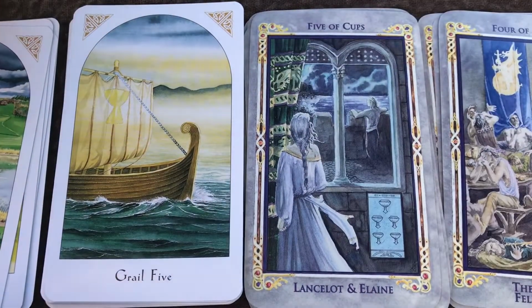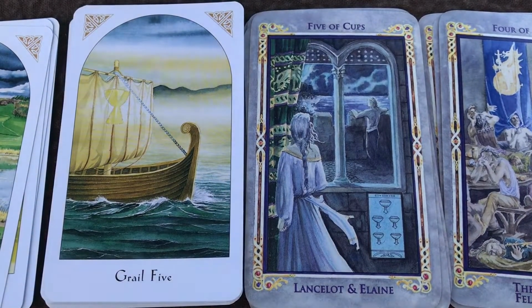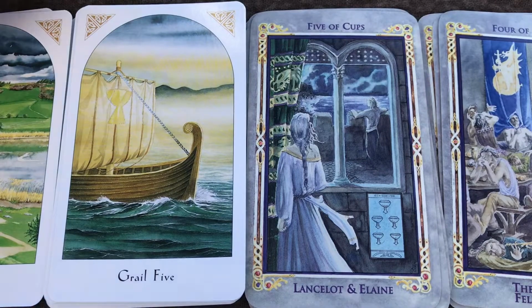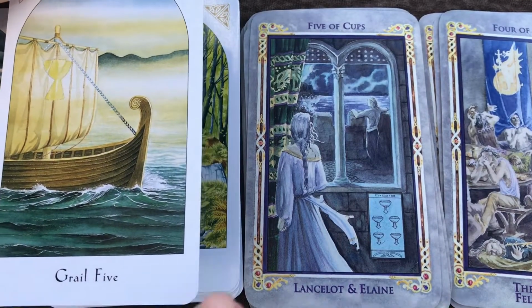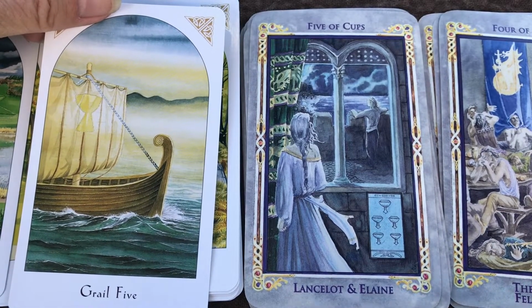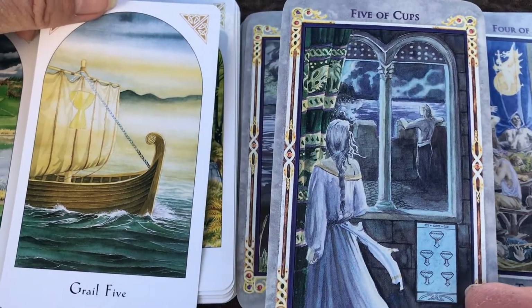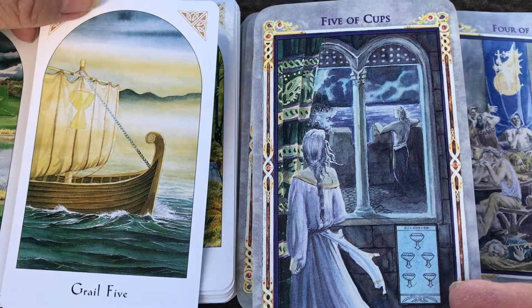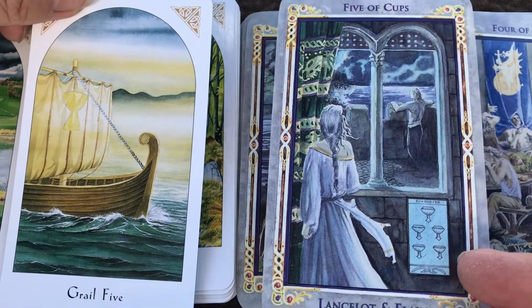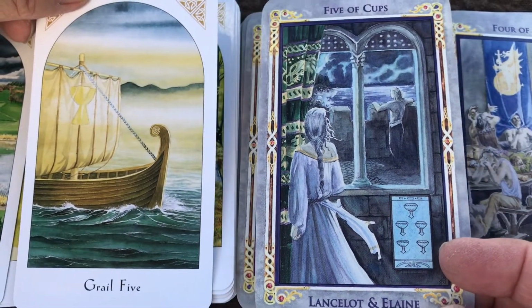Here we have Five of Cups, or Grail 5. Beautiful, beautiful ship. And in the Legends deck, Five of Cups is Lancelot and Elaine. So a little bit of a heartbreak story. If I'm not mistaken, there was one Elaine with whom he had a child, and there was another Elaine in another story. They both have different last names. And she died of unrequited love for Lancelot. So I'm assuming that's the one that died of unrequited love that this card represents.